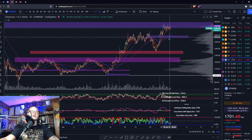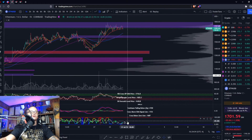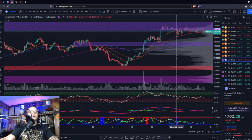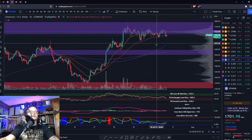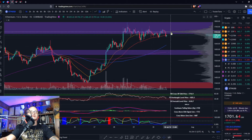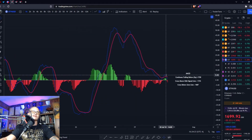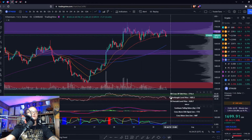Your 100 is crossing the 200 here on the 1 hour, so your longer term moving averages on the 1 hour, on the short term time frame, look like they're trying to cross bullish. And this happened while we were consolidating. We're bouncing off this bearish control zone. If we do enter it, I think we stay in there for a second. Your MACD, okay, so your MACD is crossing the signal line to the downside, it's trying to cross the 0 line.